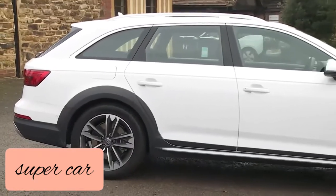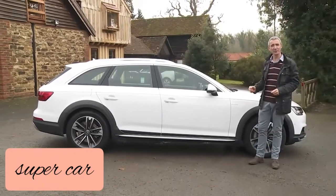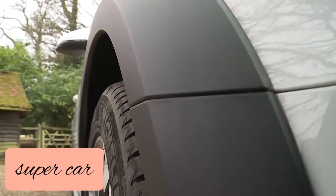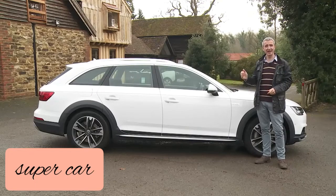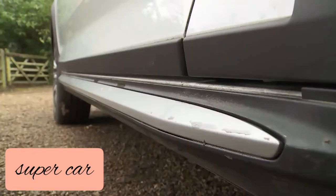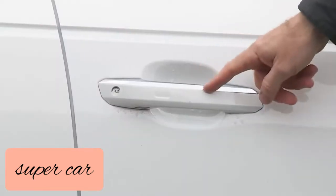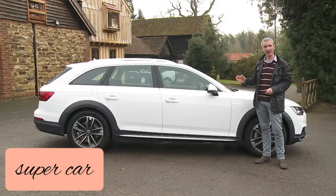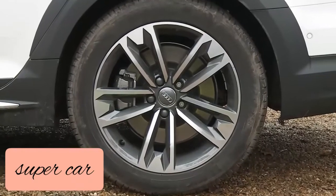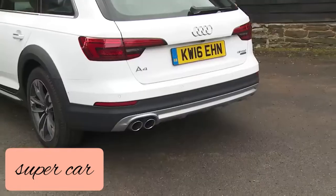In profile, the first things you'll probably notice are the black wheel arch extensions that mark out this all-road model, showcasing the higher ride height while hinting at the underbody protection. Other key changes over the standard A4 Avant include this wider aluminium side sill, with more aluminium used to trim the roof rails, the door handles and the window line. There's also a standard high gloss package that adds a smarter touch to these dark B and C pillars. Plus, of course, the alloy wheels are bespoke. There's a choice of rims that are either 17, 18 or 19 inches in size.